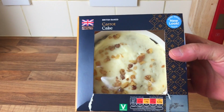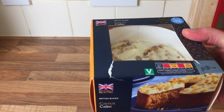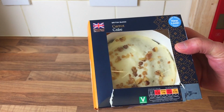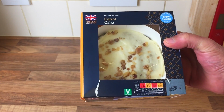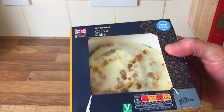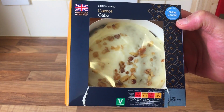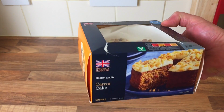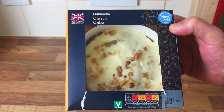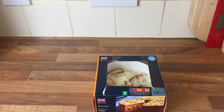Aldi's carrot cake. Now we used to have this all the time. It's absolutely gorgeous. And we love it. But our shop hasn't had any for ages. Absolutely ages. And well, it's got a new look now. Same great taste, new look. So I don't know whether they took it off and gave it a new look, or added more ingredients or changed the box. I don't know what they've done. But we haven't had it for a while because I hadn't had it in.